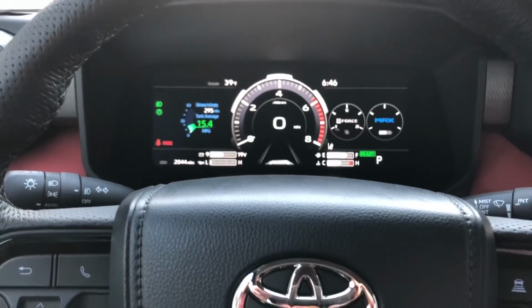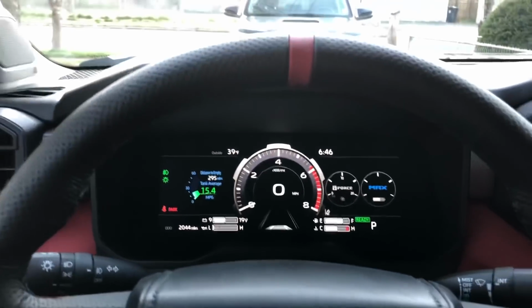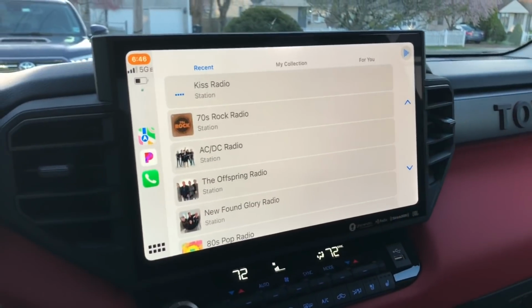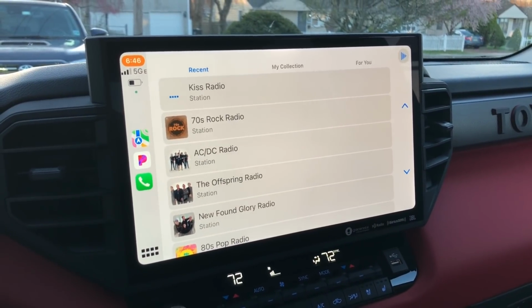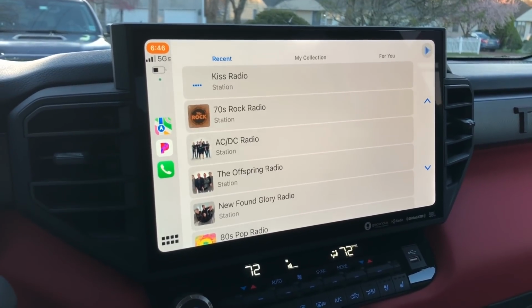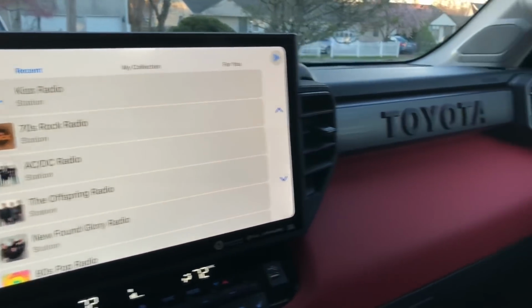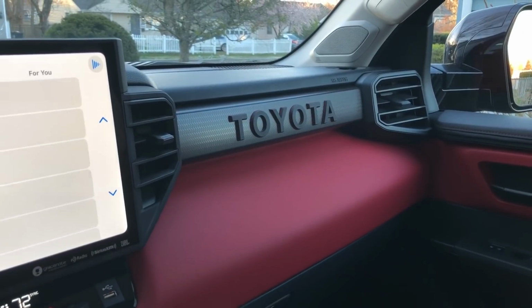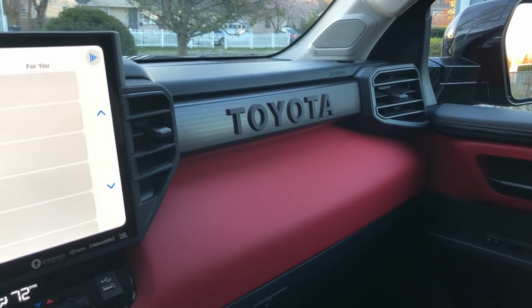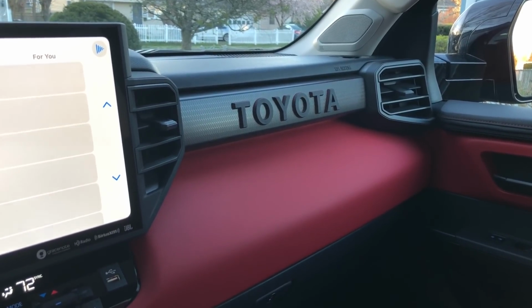It's really nice. I really like the look of that dash layout, amazing. Big old screen, we went over this a bunch of times. So we won't spend too much time on this, but overall, it is amazing. The Toyota splashed across the dashboard. I absolutely love that. Love, love, love that right there.